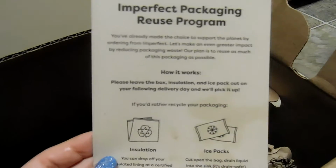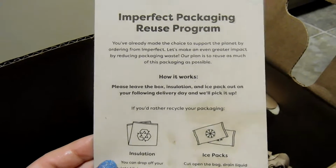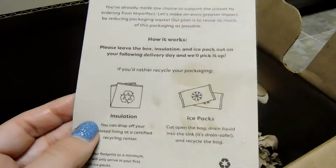And everything's falling out of my hand. Let's make sure there's no other hidden items. I do think that's it. Another ice thing, so I'll set that out for the next delivery. They gave more information about their recycling program, which is great, knowing that they will reuse, because they didn't do that before. So that's pretty much it for my Imperfect produce box.